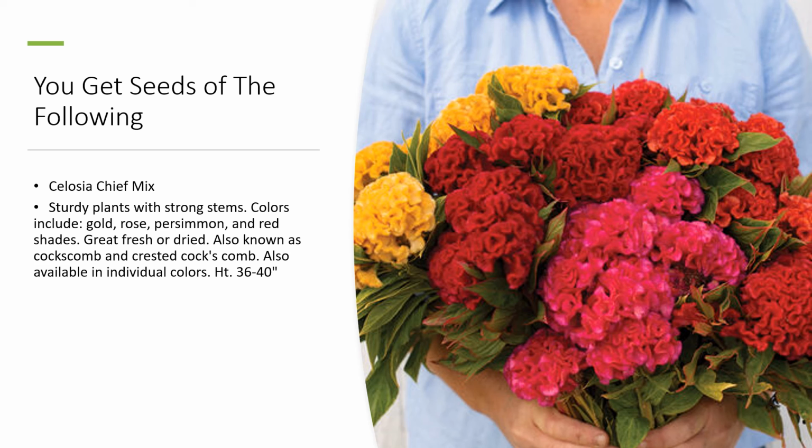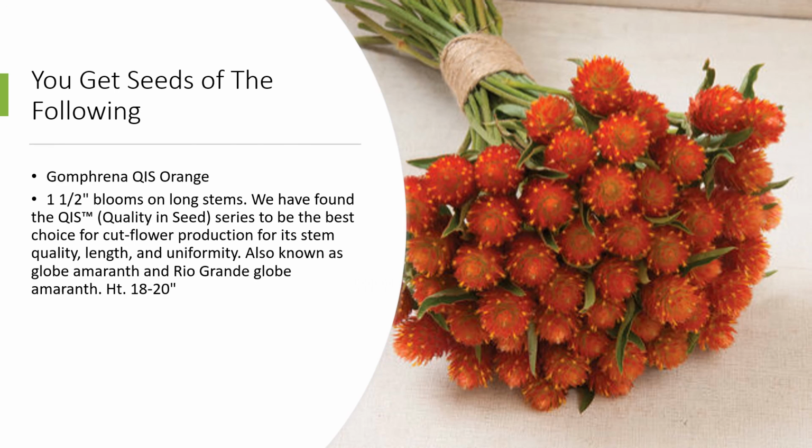You can save seeds from these and plant them back. You don't always get the exact same thing back because most of these are hybrids, but you still will get something nice back. This grows about 36 to 40 inches tall.